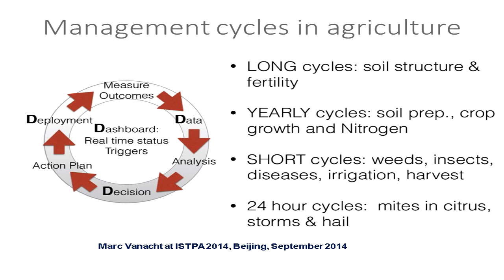And those management changes, they can be in long cycles, soil structure or fertility. They can be yearly, because of the soil preparation, the crops that we select to grow, or we can have very short cycles with weeds and insects.